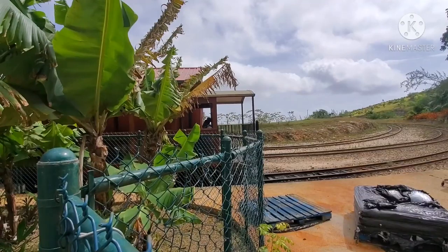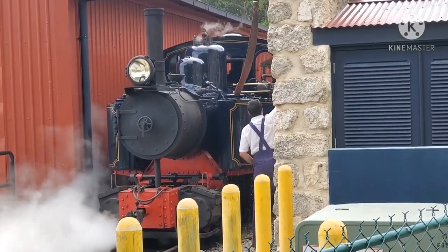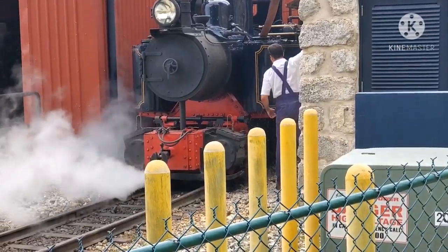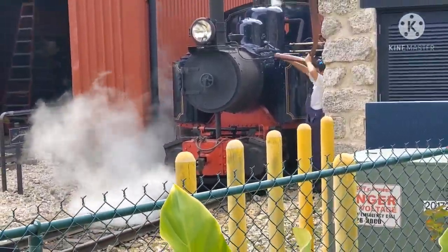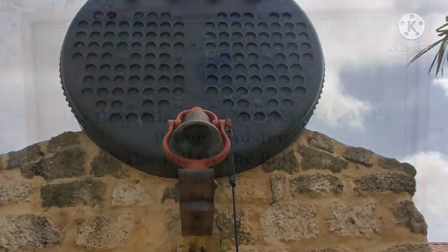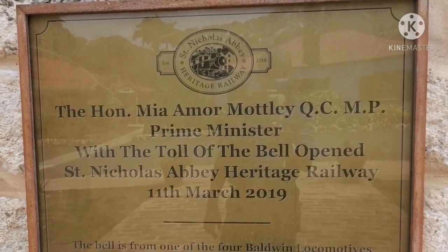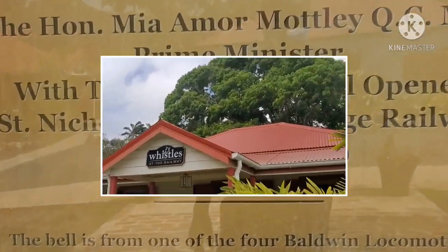The formal opening ceremony was performed on March 11, 2019 by the Prime Minister of Barbados, Mia Mottley, who officially tolled a locomotive bell preserved on the site, which was originally attached to one of the Baldwin Locomotive Works steam engines that operated the National Barbados Railway network from 1883 to 1937.